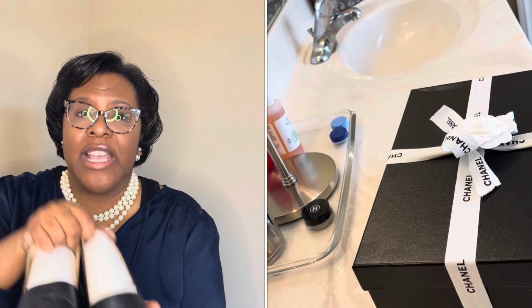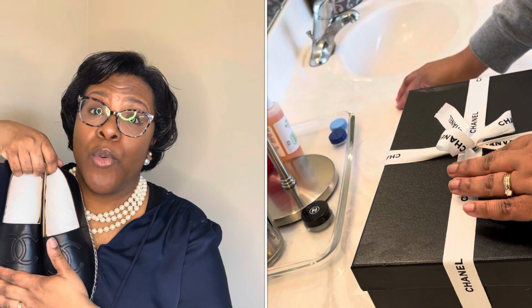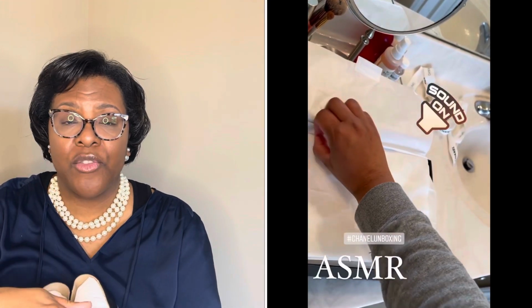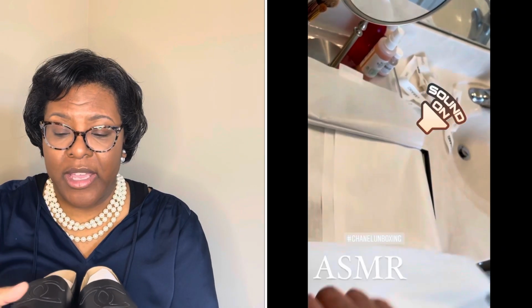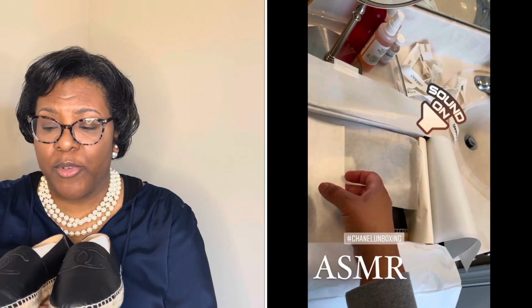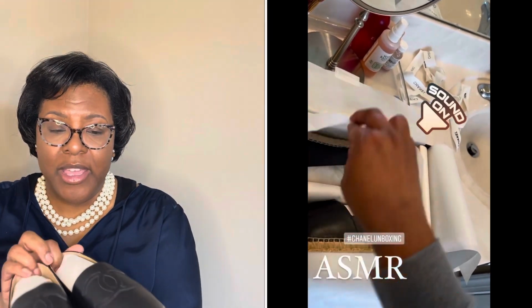I'll insert that now. Chanel espadrilles. I had to size up and get a size 41. They still look a little small to me, so I'm going to let the leather rest and stretch a little bit. They're lambskin. They smell so good. They're my first Chanel espadrilles. I cannot wait to wear them. Nothing big, just a little something for spring.